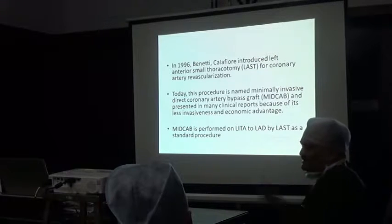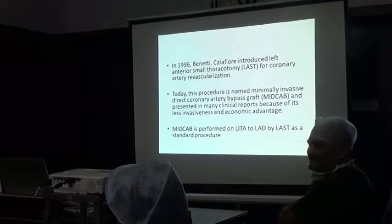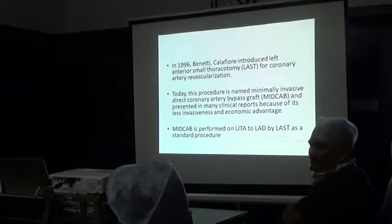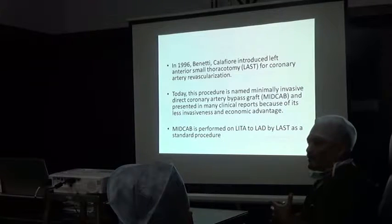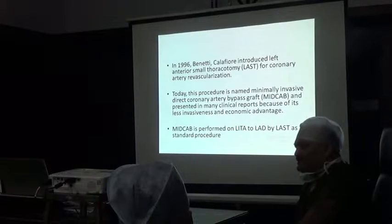So basically this was started in 1996 by Benetti and Calafiore, and they said that this procedure is a left anterior small thoracotomy. And this is the same procedure which is now known as MIDCAB. And MIDCAB traditionally in the Western world they are doing only LIMA to LAD in a proximal LAD stenosis. But Indian surgeons are more into off-pump and they have used this procedure for all left-sided vessels and have gone up to the right-side vessels also.